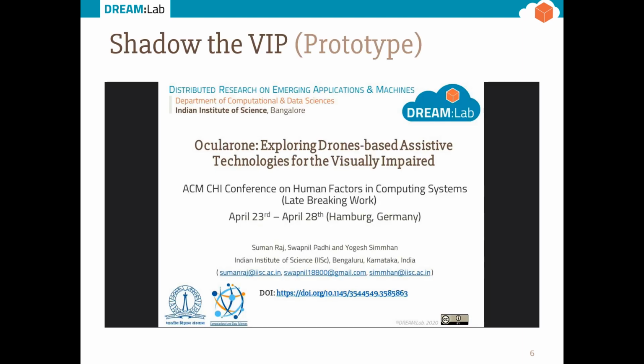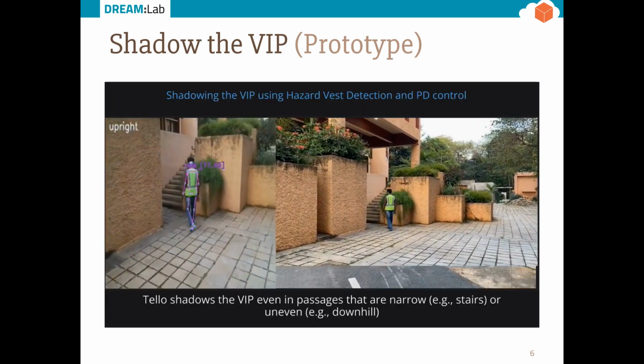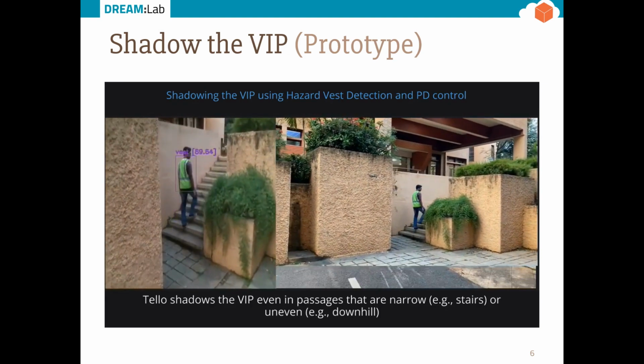First is shadowing the VIP, wearing a hazard vest to identify them more easily. The left half presents the drone's view of the VIP and surroundings, while the right half is a third-person view of the drone autonomously following the VIP. This tracking is done fully using DNN models and a control loop algorithm to give feedback to the drone to change its speed, orientation, etc.